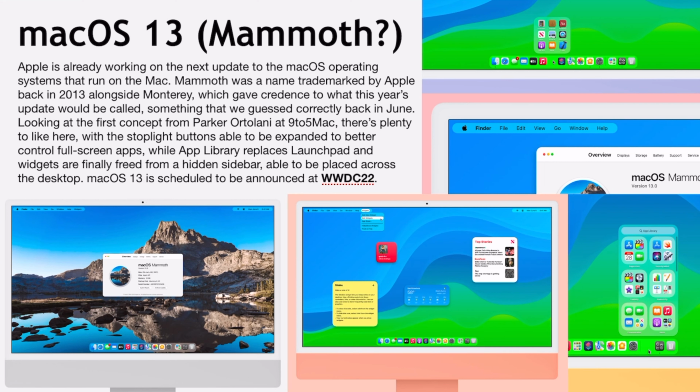macOS 13, which has a lot of rumors. So, they're already working on this next system. Mammoth was a name trademarked by Apple back in 2013 alongside Monterey, which gave credence to what this year's update would be called, something that we guessed correctly back in June.